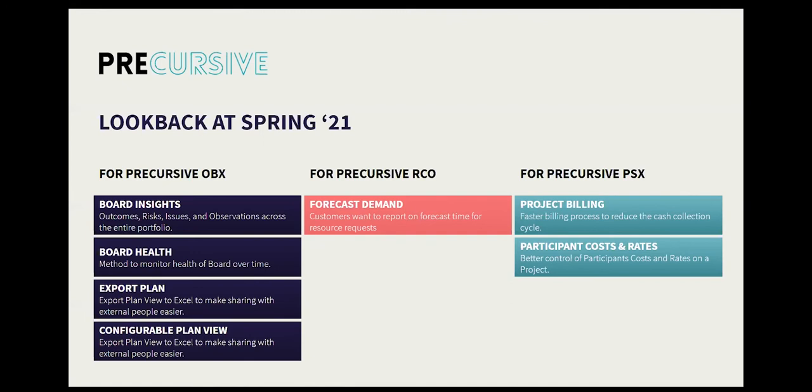Most of you have been already automatically upgraded to this version. If you opted out from push upgrades, it would be good to upgrade to this version to take advantage of all of these features.